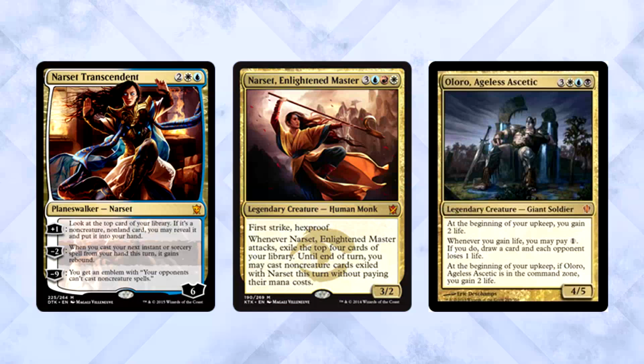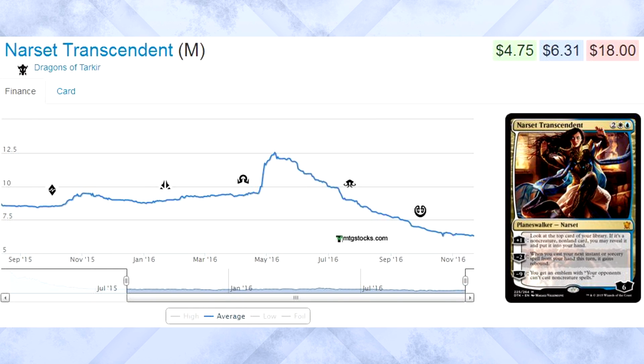Narset is popular in, well, Narset, some Aloro strategies, and a lot more. And while she's never demanded a crazy price tag, her value was cut in half with rotation, and she's now a little above $6. Considering how she was able to retain $10 value in a Standard format she wasn't played in, yeah, $6 is good.